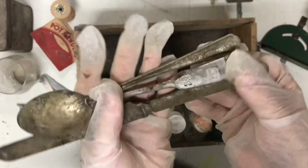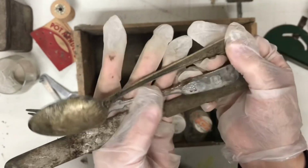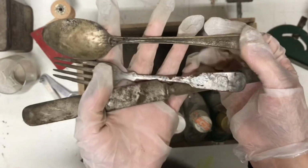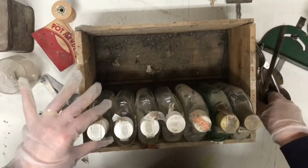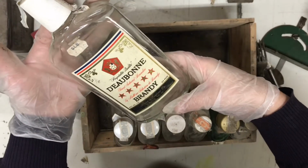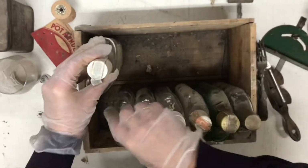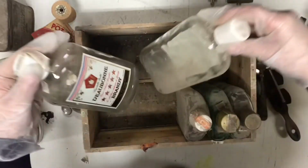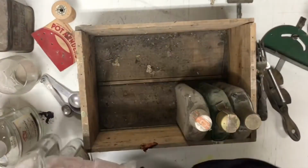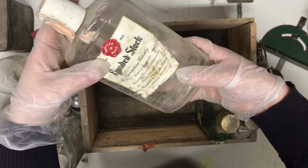Kind of cool. Made in Canada, the fork says. And then there is a whole bunch of bottles of brandy, looks like. They're glass with a plastic lid. And I think they're all the same. They like their brandy. Oh, this one is Canadian whiskey.